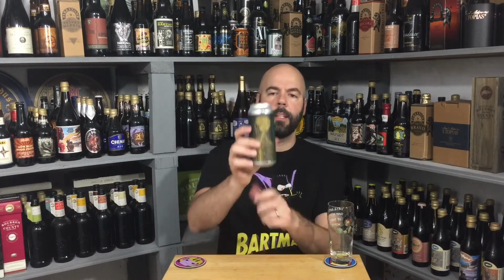7.1% ABV. They give a good list of what's in the beer. For the grist, 2-row, wheat, spelt, oats, C10, which I looked up as crystal malts, and hops: Mosaic, Simcoe, and Strata, which I'm really enjoying lately. It says to drink out of a can or in a glass, so I'm going to pour into a glass. And I think that's everything. I love that picture. Okay, let's get into it.